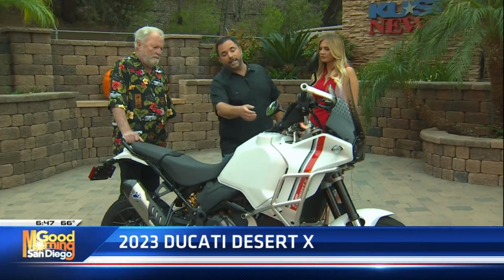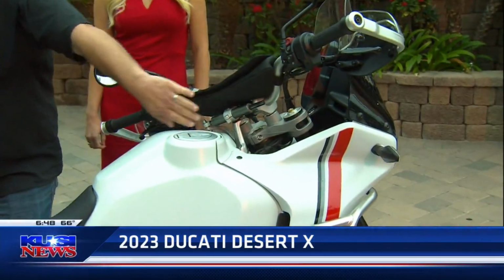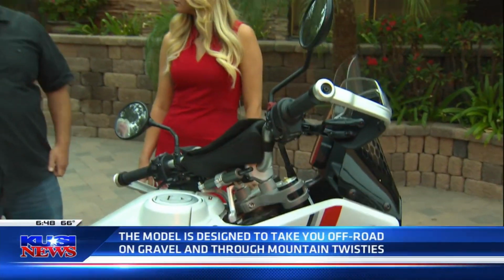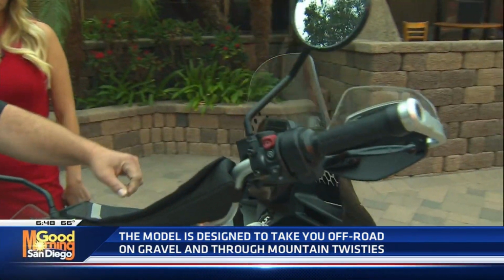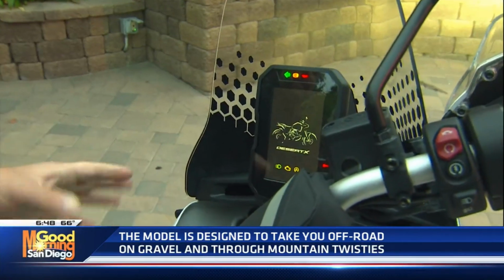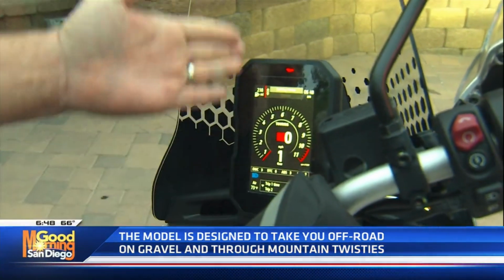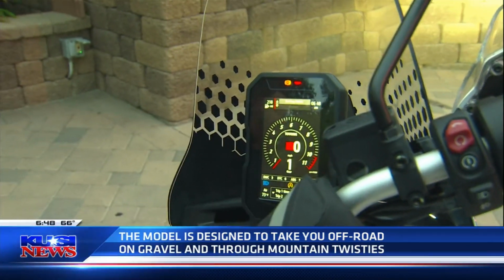It's got a steering damper here, which I thought, how much does that help? It really helps to keep you true when you're going through ruts and bumps in the dirt, so you can keep the bike straight. It's got a 5.5-inch TFT display here that I didn't realize until this bike. You know how most of them are landscape? They're sideways. I like this portrait mode. It's very easy to read from top to bottom. It's got 5 or 6 different riding modes.